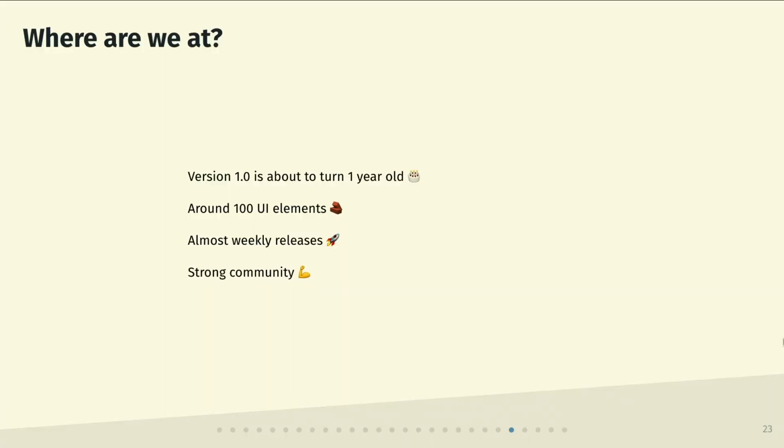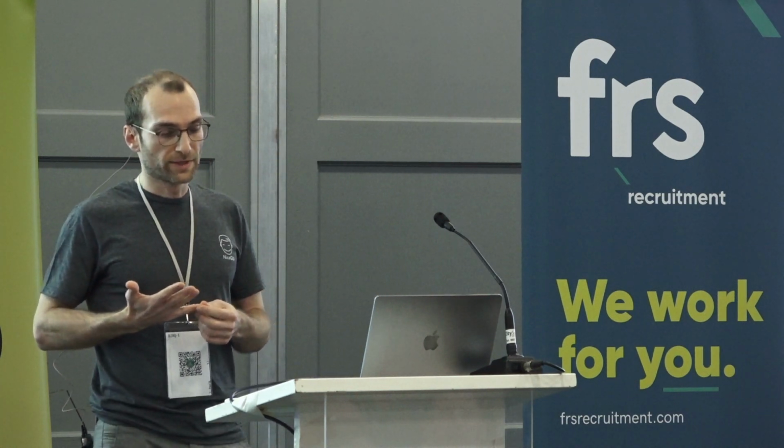Version 1.0, this was the point where we removed JustPy as a dependency and rewrote basically the whole core of the library. It is about 1 year old now. We have about 100 UI elements. You have seen pretty basic UI elements, but we also come with Highcharts, Plotly, PyPlot, a library for 3D rendering, a joystick, audio and video, and lots more pretty complex things, but many things we can just tap into because they are already built and maintained in the JavaScript world.